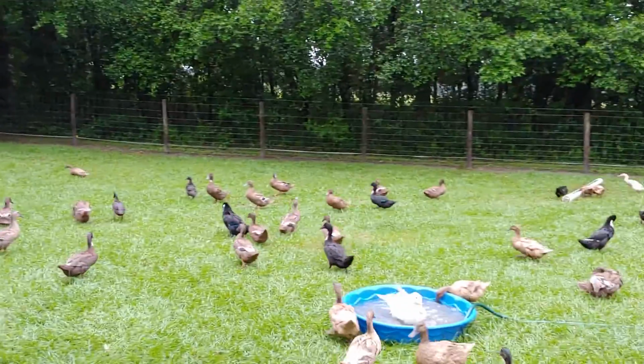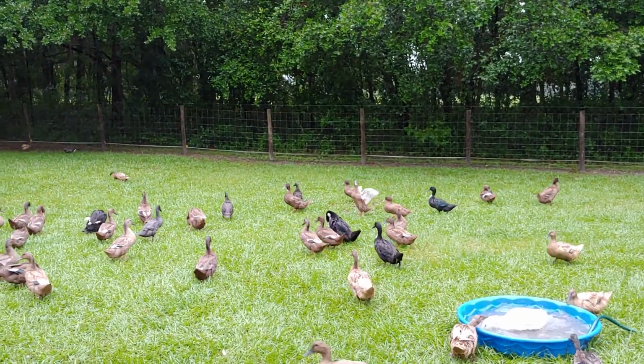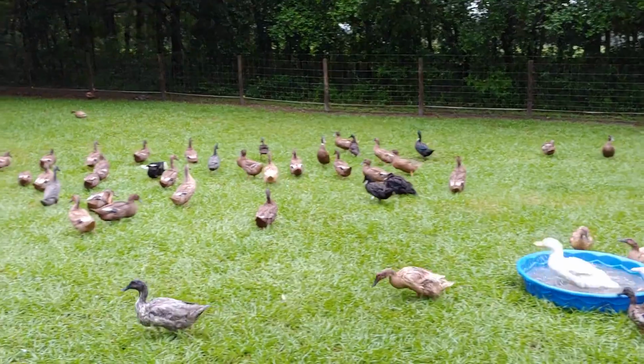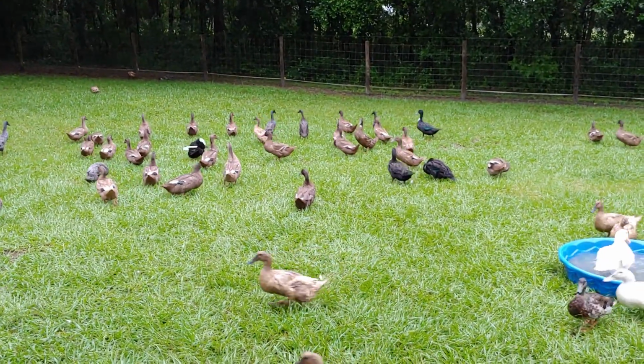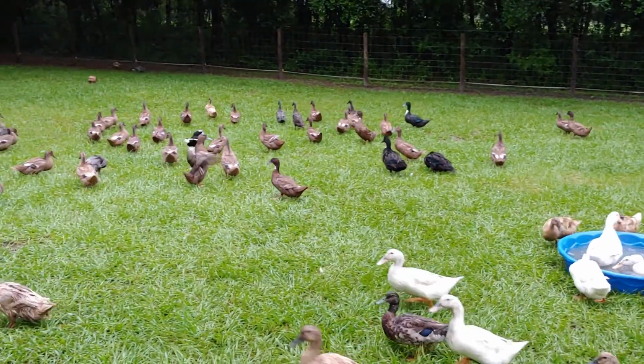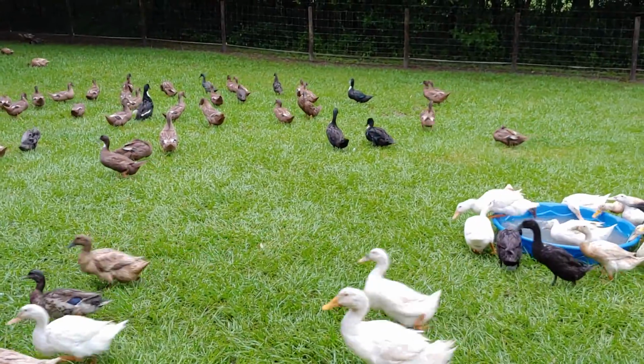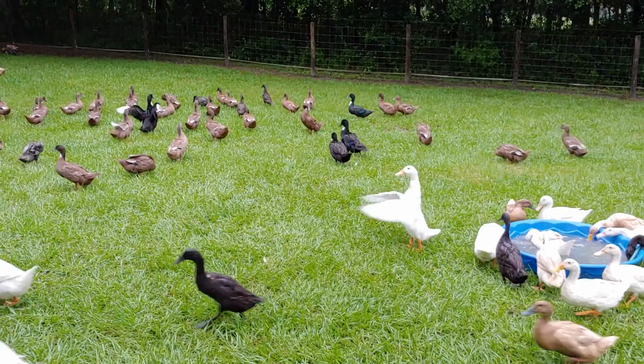Now we're kind of reconsidering whether or not we need to look at the grower diet we're feeding them. Is it too rich in protein? Are they growing too fast? But I don't know.